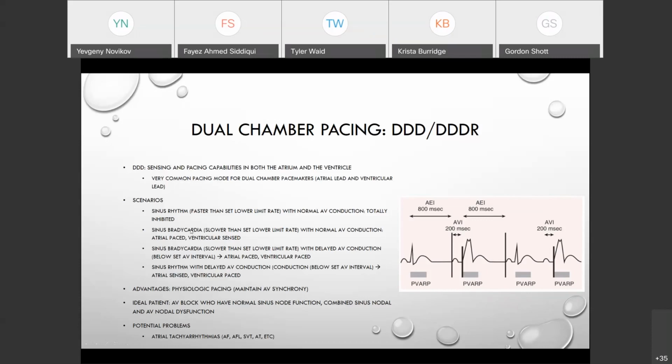The next situation is sinus bradycardia. So your atrial activity is slower than your preset limit, but you have normal AV conduction. What does that mean? That means your interval between P and P is longer than what you've set, but your AVI, your AV interval, is maintained. So in this situation, you're going to atrially pace, and that's this one right here. You've waited the amount of time, you don't sense atrial activity, you pace your atrium, and then you wait, and your AV interval is shorter than your preset value, and so you allow conduction to happen through your normal conduction system. Does that one make sense?